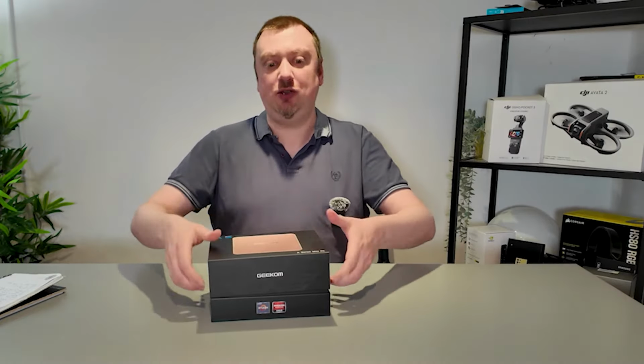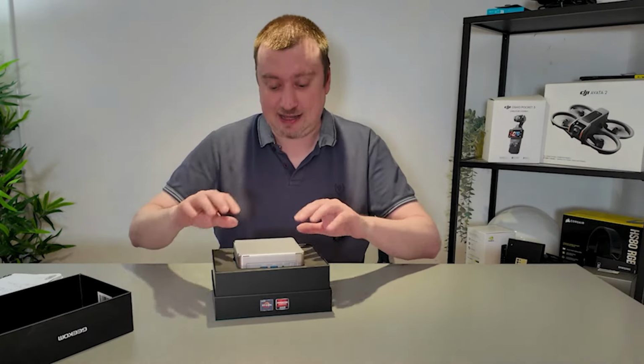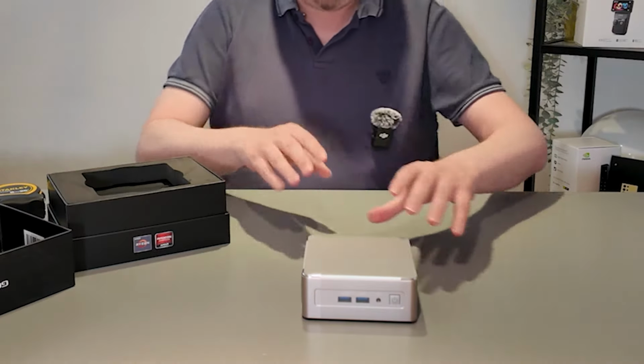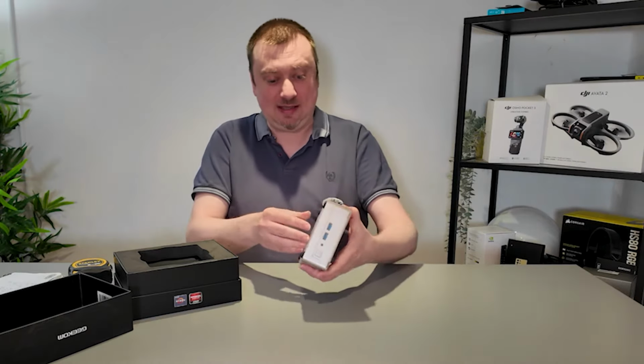Specs wise, this utilises an AMD Ryzen 7 5800H CPU, which has 8 cores and 16 threads. So this is going to be fantastic for multitasking. And this particular model includes 32GB of DDR4 memory, along with half a terabyte of NVMe storage.